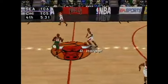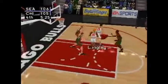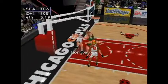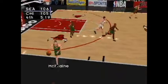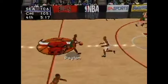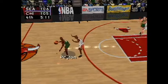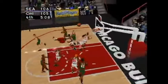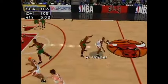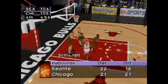Inbound pass to Harper. From the top of the key to Longley. Pippen handles the pass. 3-second violation. Chicago. Inbound pass to Hawkins. Payton with the jumper. Rodman to Harper. Puts up the jumper. Harper comes up short.